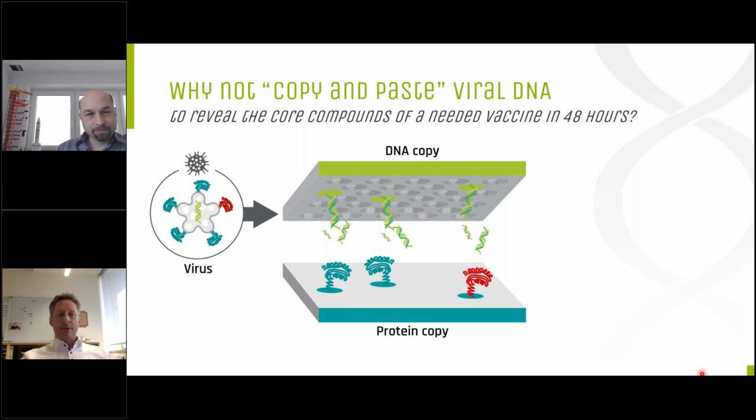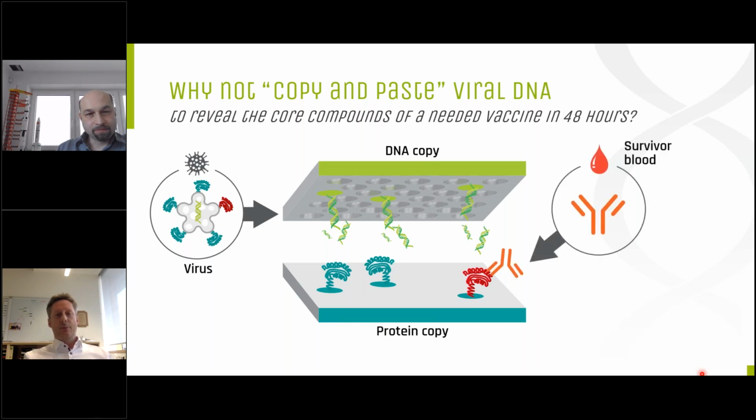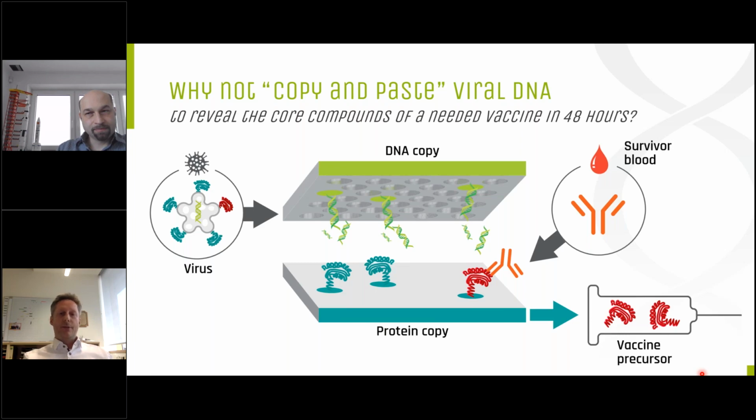What can we do now with these protein microarrays? What we perform at BioCopy is an assay where we use the blood or the serum samples of survivors, and perform assays where we see the binding of antibodies out of these samples to the individual proteins on this protein microarray. The hits we see during this binding assay are the starting point of new vaccines. These are our vaccine precursors we are aiming for, we are hunting for at BioCopy.